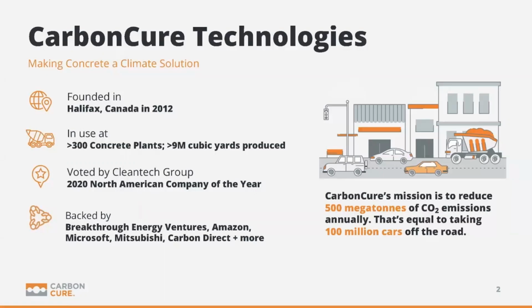And so the company, we're squarely focused on our mission, which is to reduce 500 million tons of CO2 annually by the year 2030, which is equivalent to taking about 100 million cars off the road. Everything we do, all the decisions we make, leads to that North Star. Over the last decade, we've been scaling the company and our technology, which is a retrofit. So it's a bolt on to existing technologies.